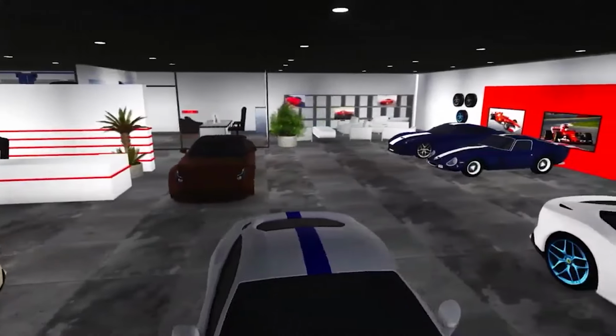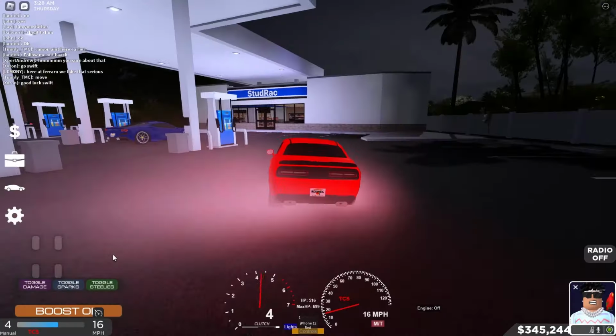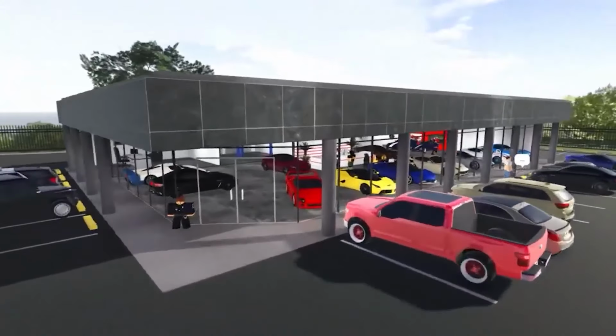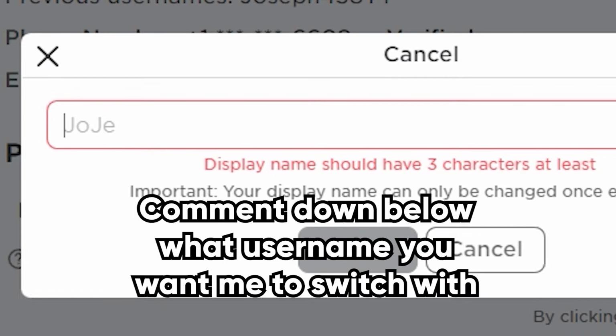And it actually does look pretty similar to what it was before. There's obviously some differences with... They got a lot of F12s, I've noticed. And the third one was to drift. The Ferrari dealership in Southwest Florida, man. This is nice. So watch this video to the end, because if I fail this challenge, I have to change my Roblox username to whatever you guys want.